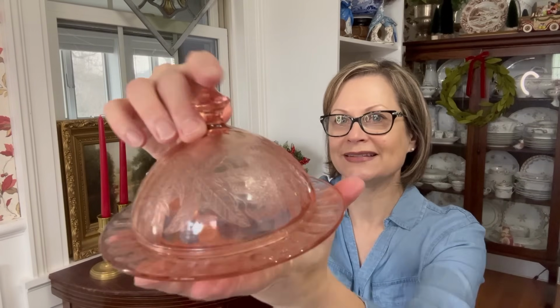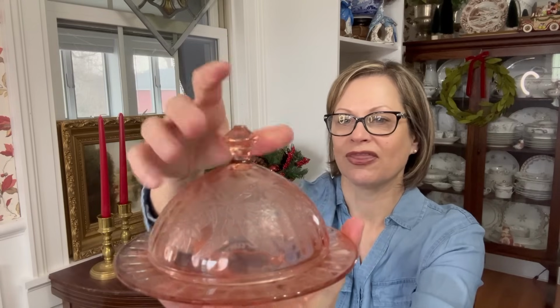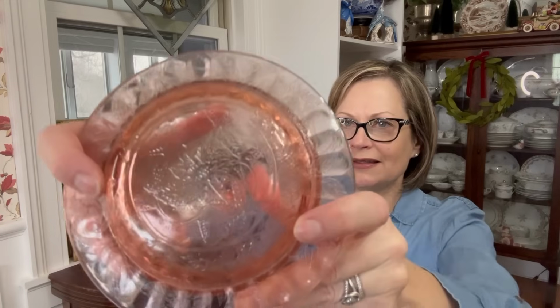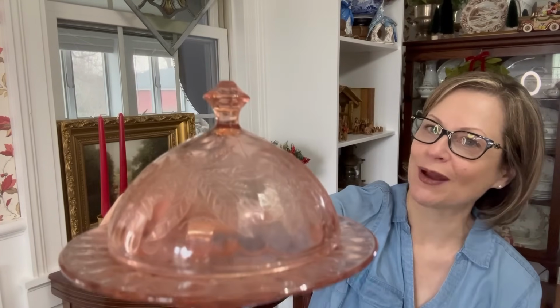And then last but not least, in that sort of colorway, is this pretty covered dish. I guess this is a butter dish, I would think. It has a lovely pattern. I think this was made by Jeanette. I think this is holly leaves, something like that. Or poinsettias, maybe? I don't know. Anyway, I'll do my research and I will get this online as soon as I have a chance.